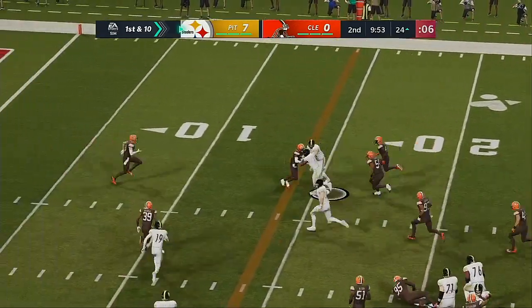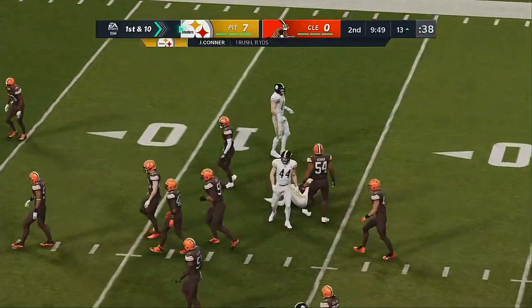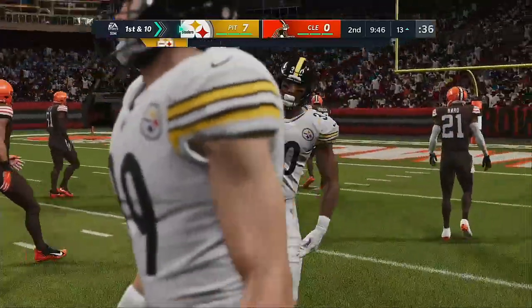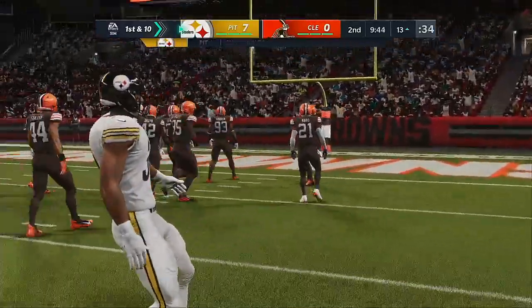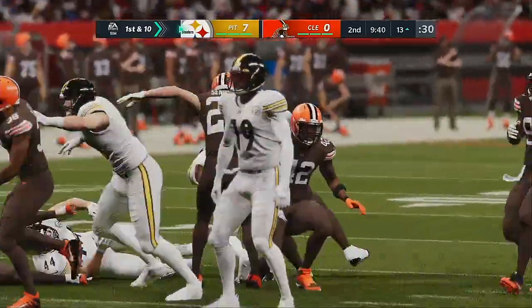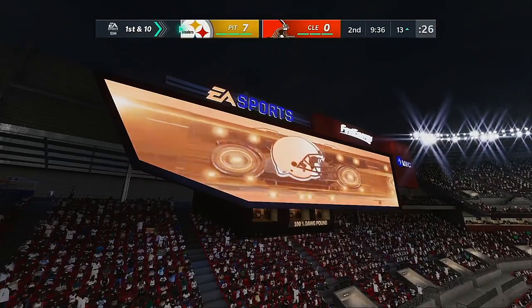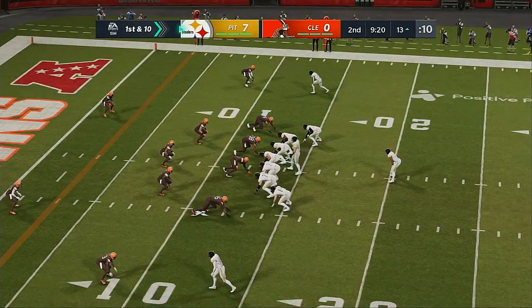First carry for James Conner. And down inside the 15 he goes. 11 more yards that go around, a 1st down as well. A good carry and a 1st down by James Conner, and this Pittsburgh team is really hoping he's back in form, because last year the entire Pittsburgh offense suffered without Ben Roethlisberger at quarterback.